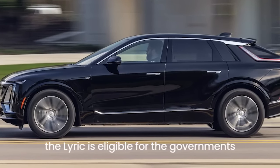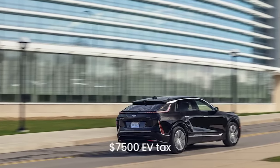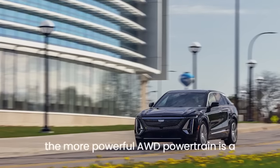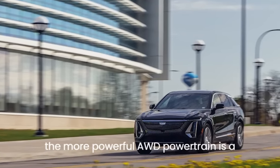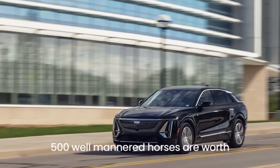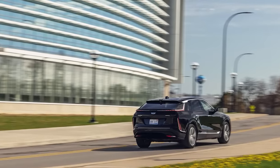Better still, the Lyric is eligible for the government's $7,500 EV tax credit, and the price jump from RWD to the more powerful AWD powertrain is a mere $2,000. Those 500 well-mannered horses are worth every penny, as is the EV that comes with them.